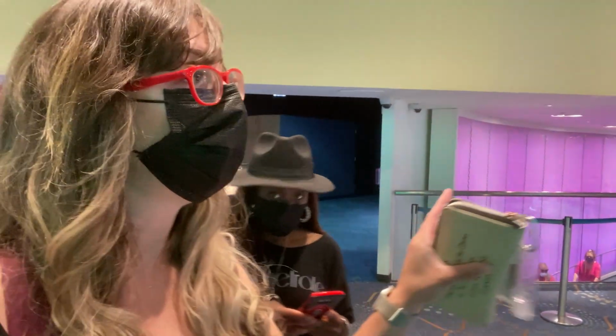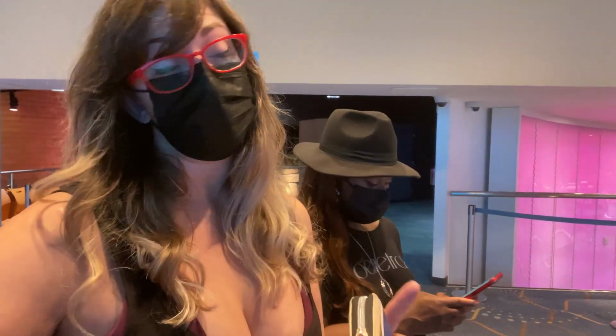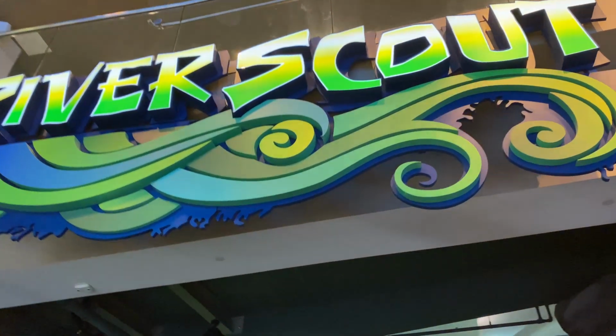In the cold water quest, the cold water habitat, we are gonna go back downstairs. We've got 2 more main sections to go and like 25 minutes left to do it because they're closing soon, but it's okay, we got this. 25 minutes, 2 more sections, we can do this. Okay, Dolphin Coast I think is done because we didn't get here in time. So River Scout, yes. It's time for River Scout.